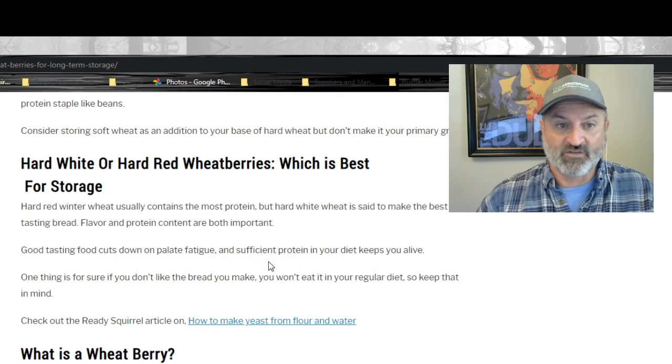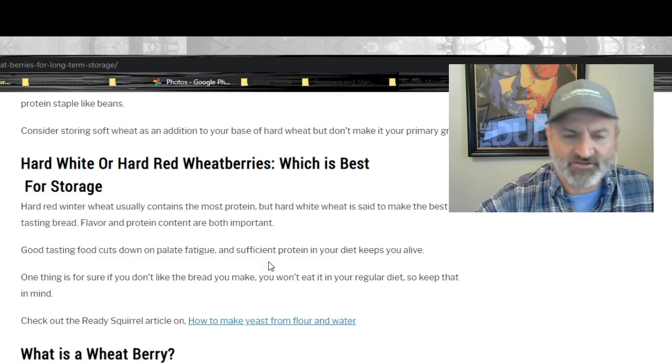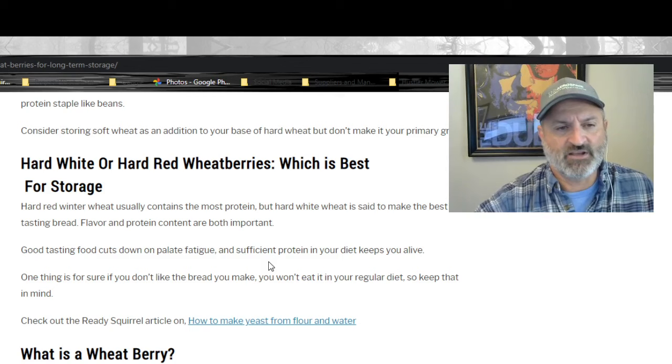Who knows? Maybe somehow you lose your grain store, or somehow you lose some of your beans. Then you've got that backup in place with a higher protein wheat. One thing is for sure, if you don't like the bread you make, you won't eat it in your regular diet, so keep that in mind.